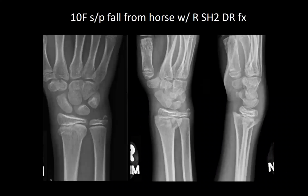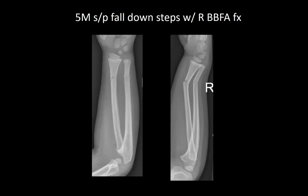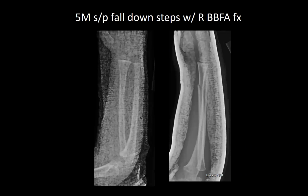A female status post fall off a horse with a right distal radius fracture. Neurovascular status intact. Those are just placed into a treatment splint. There's a 5-year-old male status post fall down the steps with a right forearm fracture. Neurovascular status intact. Those are just placed into a treatment splint.